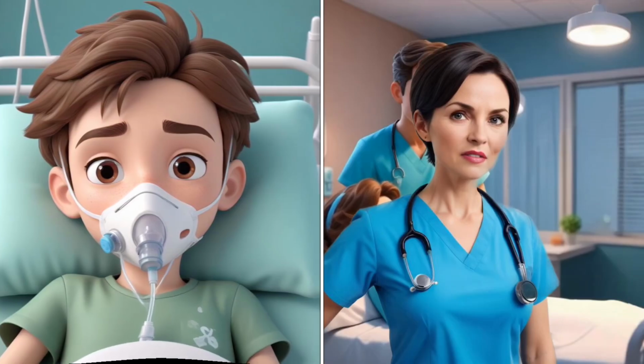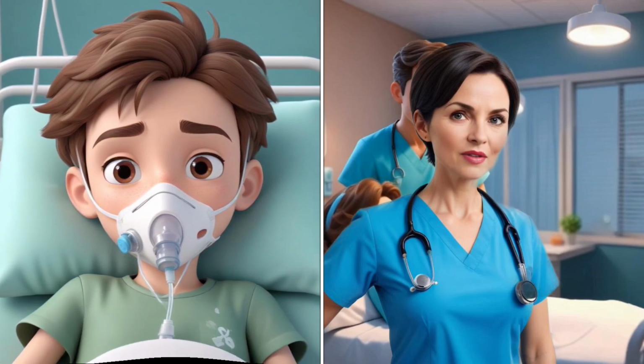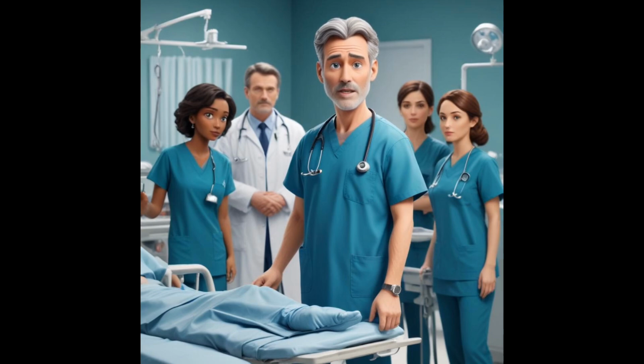The immediate next step is to decompress the tension pneumothorax. This is a life-threatening emergency, so a needle decompression should be performed immediately, without waiting for further imaging. A chest radiograph can confirm the diagnosis later, but immediate needle decompression in the second intercostal space, midclavicular line, is indicated. What equipment and procedure are required to perform needle decompression for tension pneumothorax?